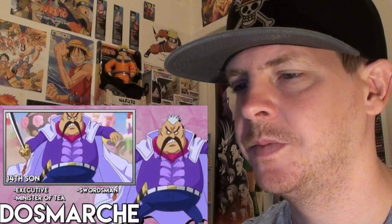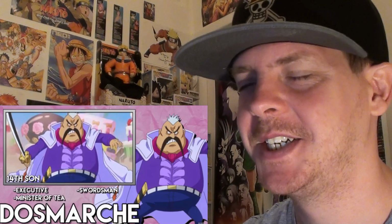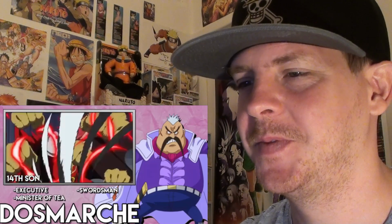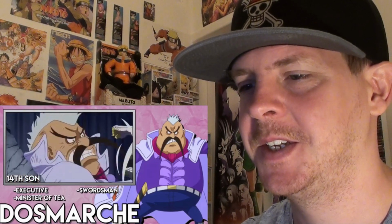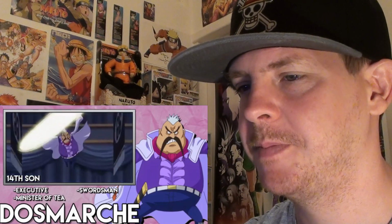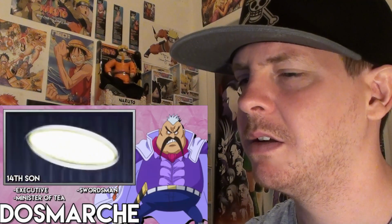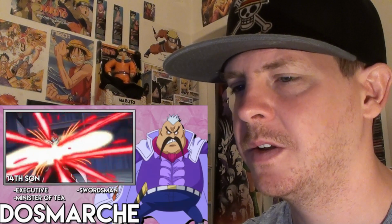Dosemarsh is the youngest of the three, also being an executive of the crew, and additionally serves as the Minister of Tea. Like his brothers, it's insinuated that he's rather strong. However, his actual abilities are also unknown. In the anime, it was shown that he could control his sword at a distance. However, it's not known if this represents his actual capabilities.